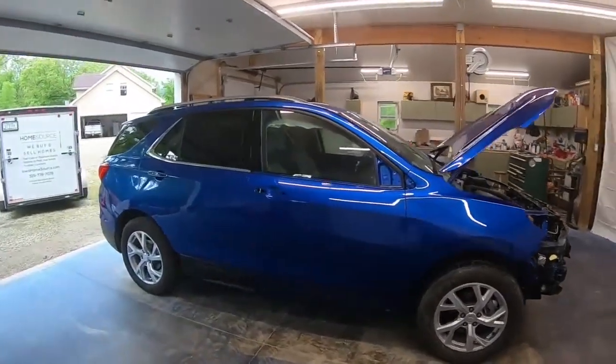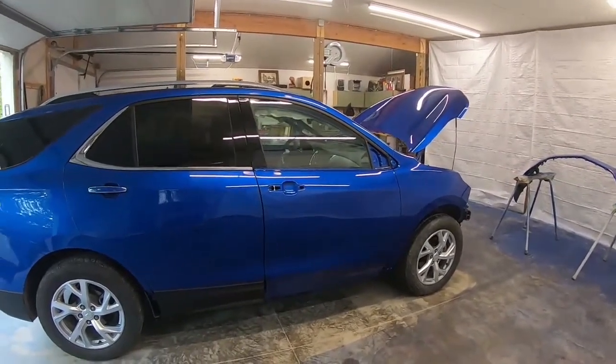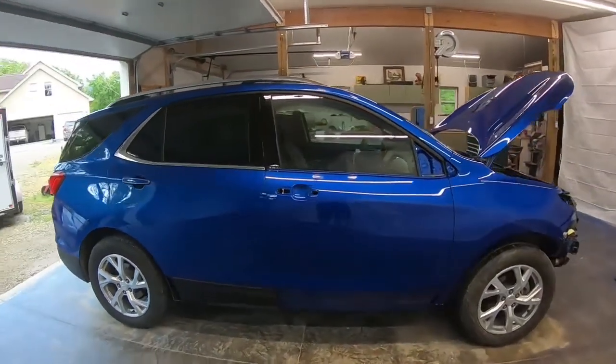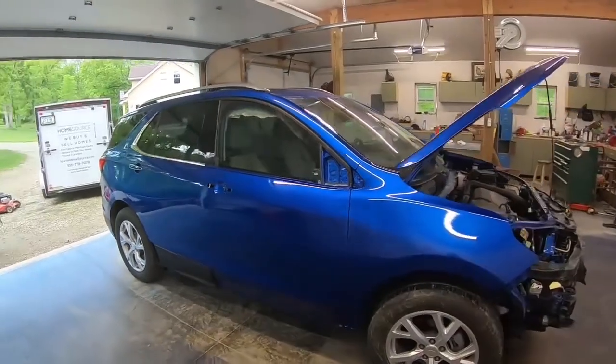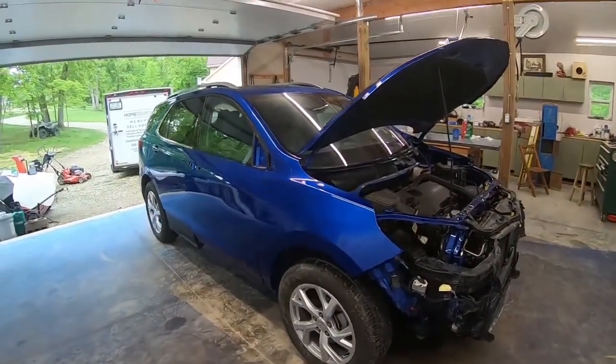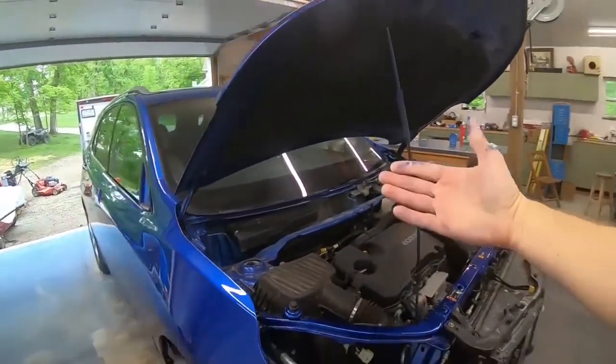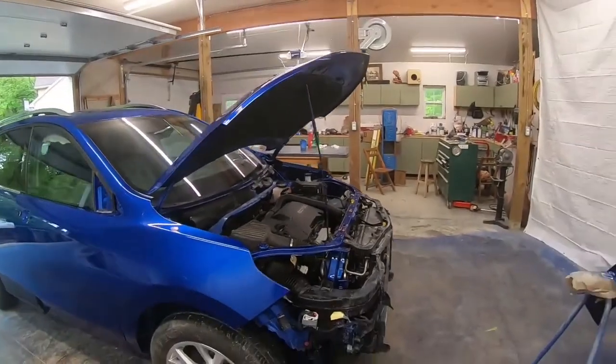Well, guys, I think my masking was a success. I was a little concerned that, never having done that before, I would mess something up and get overspray somewhere that I didn't intend to. And the only place that I see any overspray is here on the prop rod, which I think I can probably clean right off with some solvent.